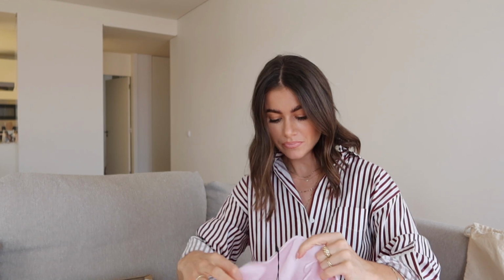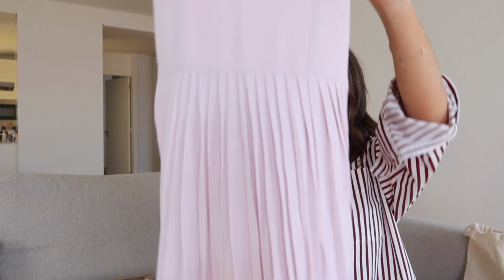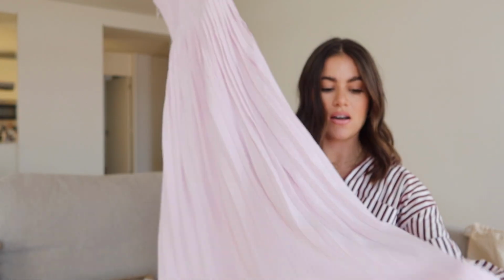Then I decided to go with this dress. No idea what it's gonna look like on me, but I have a wedding coming up in July, actually in Lisbon. This is a size small, $59.95, and I adore the color pink. So I went with this, and like I said, I don't know what it's gonna be like on, but is it full length? Let me just see.